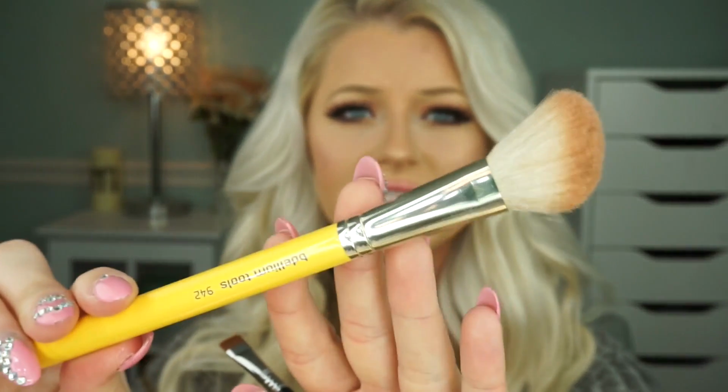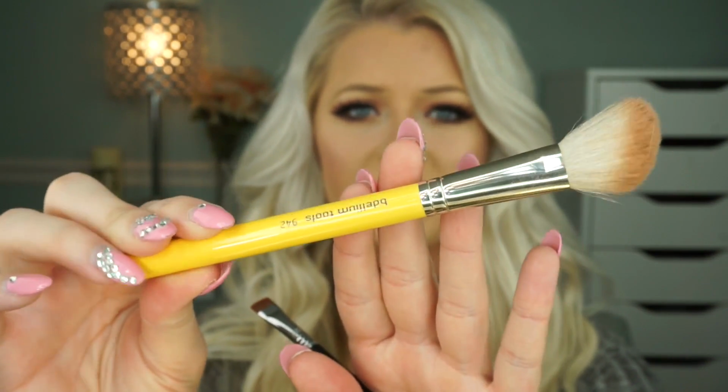And I believe Delium Tools is pretty affordable. I think this is maybe anywhere from $10 to $15, so it's not crazy expensive, but it's just the right size. It's pretty small and it just works perfectly. So I wanted to throw this into my favorites because I have been using it in the past like 10 videos I've been filming tutorial wise. So obviously I've been reaching for it and loving it.